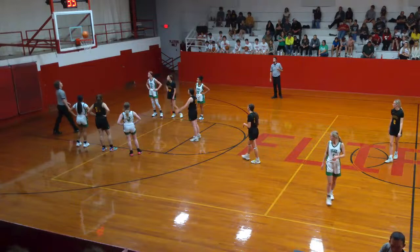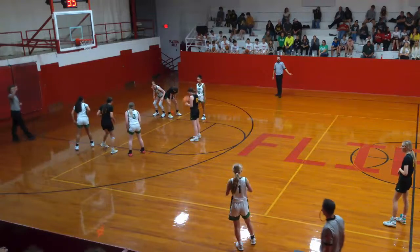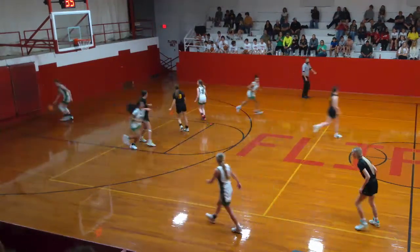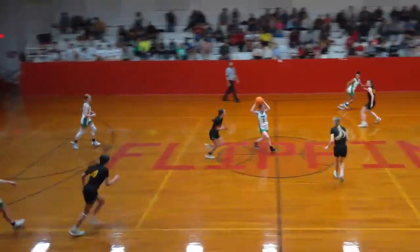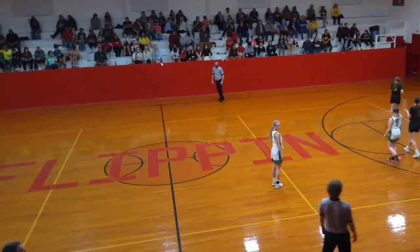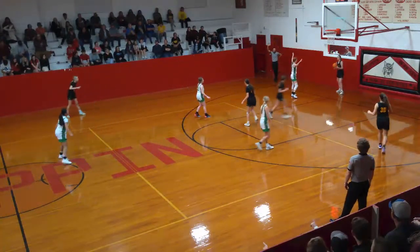First shot is up. Hits the front of the rim, rolls to the back, and then falls through. Alford will check out of the lane and come all the way to the other end of the floor, about three-quarters of the way down. Second shot's up and in. 32-17 is the score. Mason with the ball at center court, tries to make the pass. Haygood picks it up anyway. Tries to get it to Sierra Burrow and throws it away. She saw Burrow in the lane and tried to get it there and couldn't quite get it there.